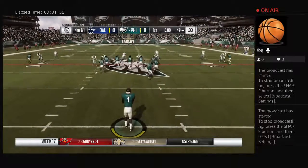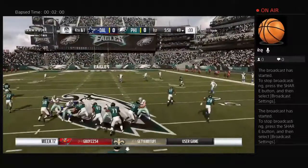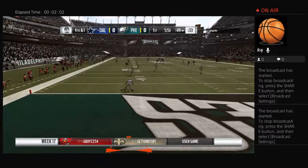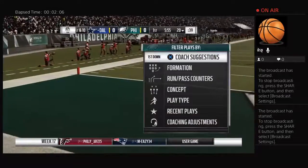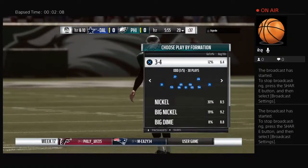Now on 4th down, it's Cameron Johnston on to punt it away. Back deep is Tavon Austin. And that'll hit in the end zone. Much too much leg there. That'll be a touchback.